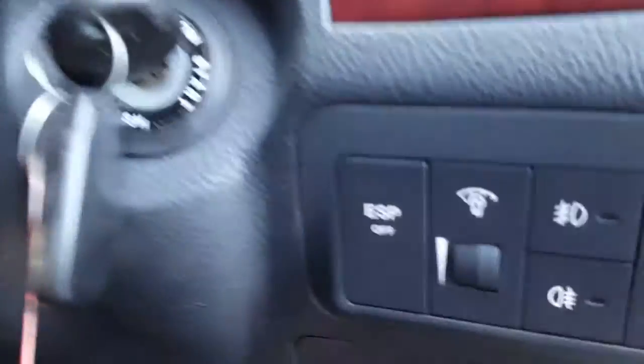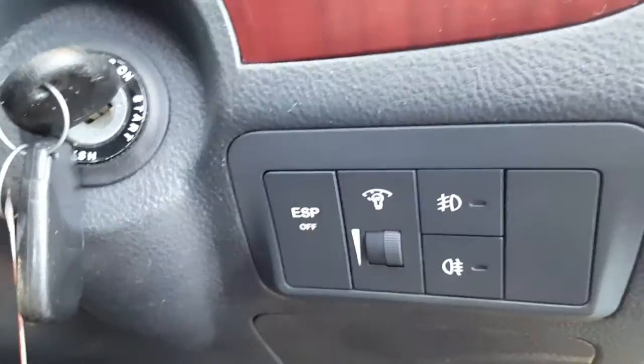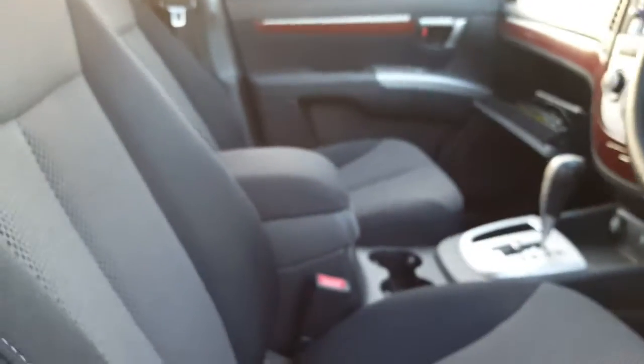So it's got the ESP there. You can turn it on and off. I've got no idea what it is, but it's there. I think it's something to do with dynamic stability control, so that if you lose traction in one wheel or something, it fixes it. So you turn it off if you want to do a burnout, turn it on if you don't. If you want to do a burnout, I don't know if you'd do it in this kind of car, would you? Let's have a look in the back seat here.